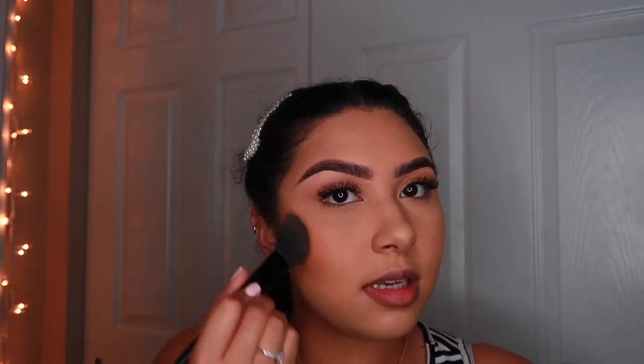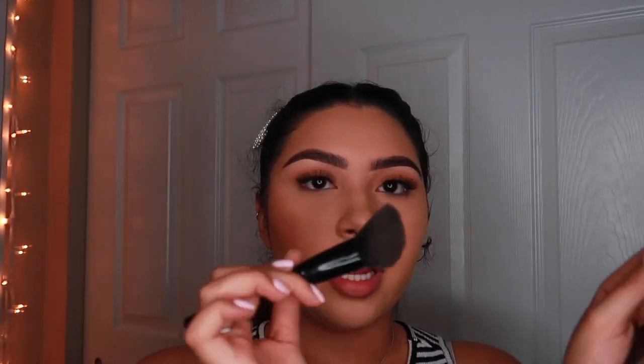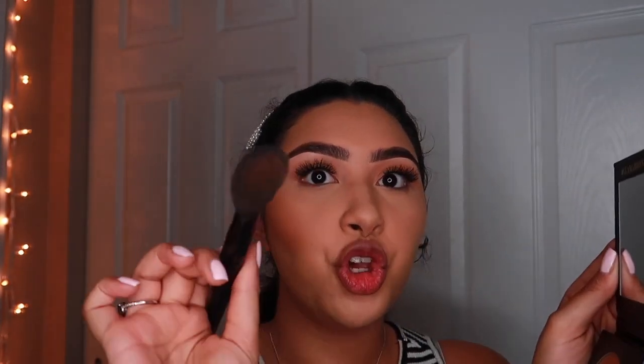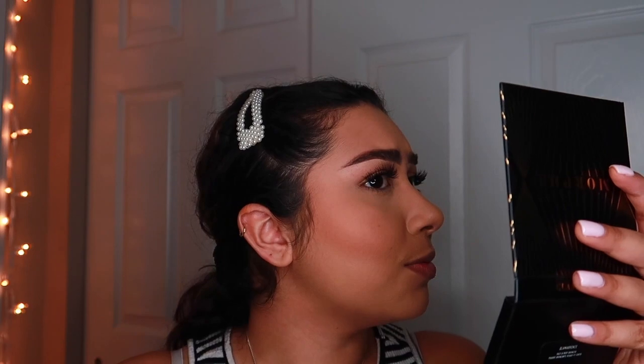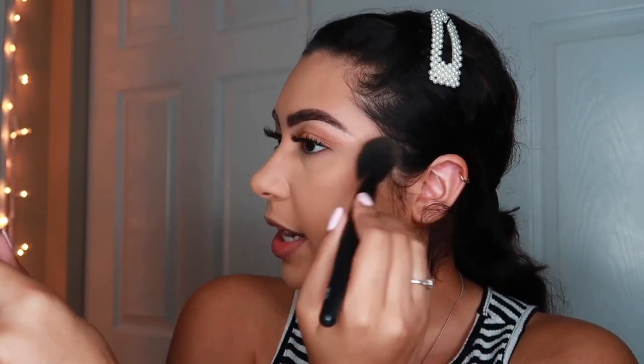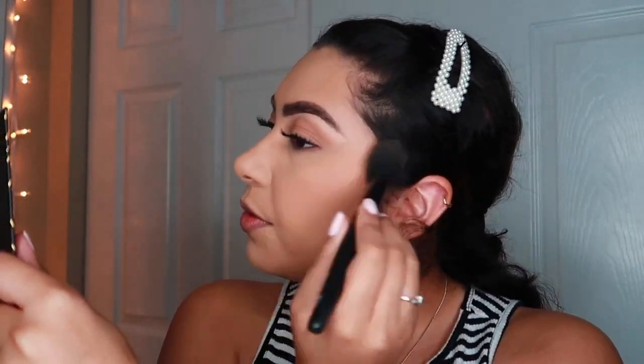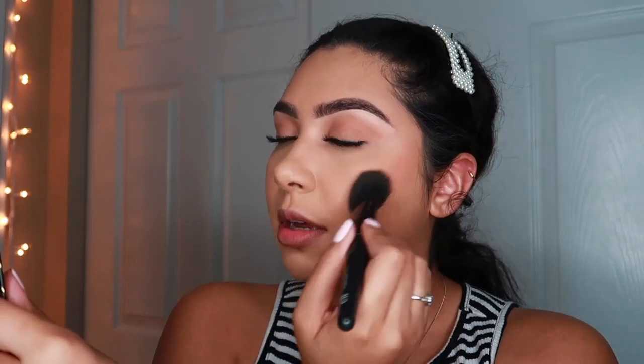So as you can see, I blended this. I literally just used like 1-2 dabs, and this is my contour. Wow, this looks so good. So then I'm going to my other cheek, tapping off the excess, and again I'm going above my natural line where I should contour, because I'm gonna go for that lifted look.